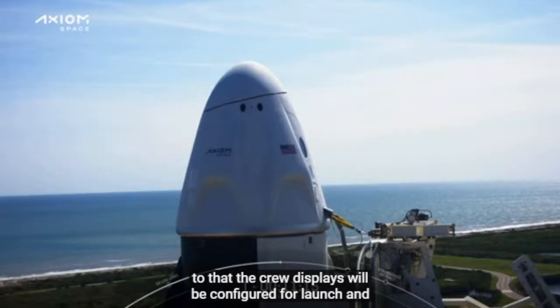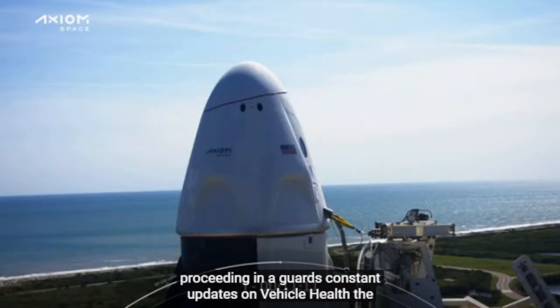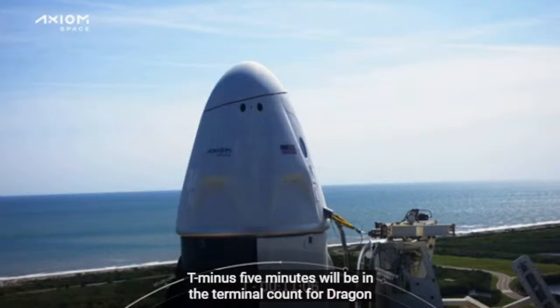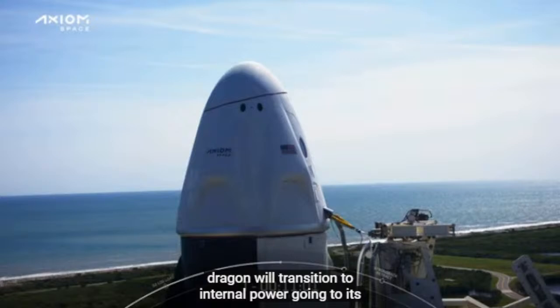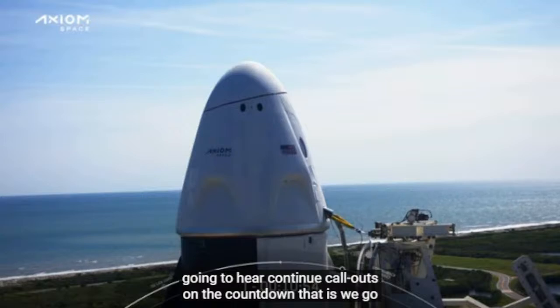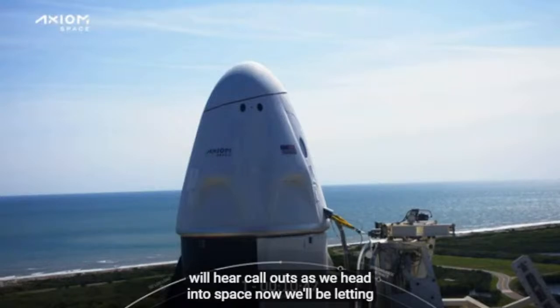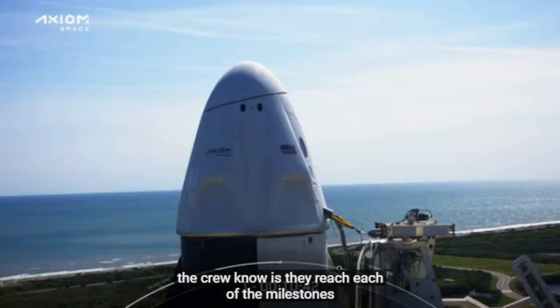The crew displays will be configured for launch, and that setup will give the crew insight into how the launch is proceeding, and it provides constant updates on vehicle health. At T-minus 5 minutes we'll be in the terminal count for Dragon. Dragon will transition to internal power, going to its onboard batteries and off of the external ground power. We're going to hear continued callouts on the countdown net as we go from T-minus 10 to 0, and then as we fly after T-0 and liftoff, we'll hear callouts as we head into space. And that'll be letting the crew know as they reach each of the milestones.